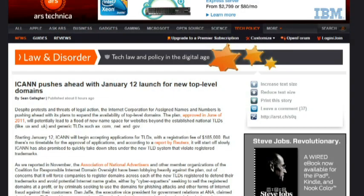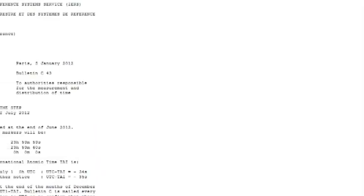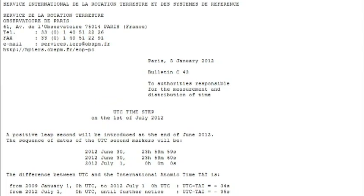ICANN has pushed ahead with the January 12th launch for new top-level domains. About to get some people in a frenzy. Guess what we're all getting at midnight on June 30th, 2012? I bet you will never guess. New shoes? New Blizzard game? Well, maybe those are both true, but we're also getting a new leap second.